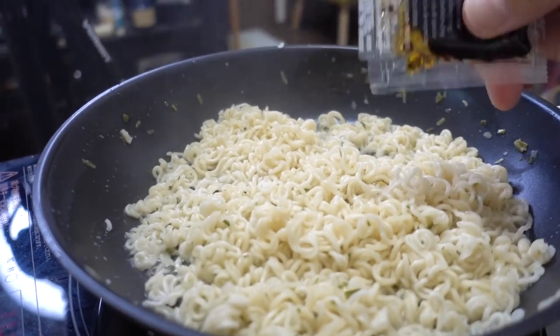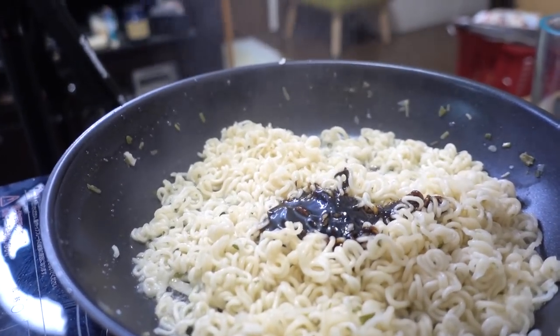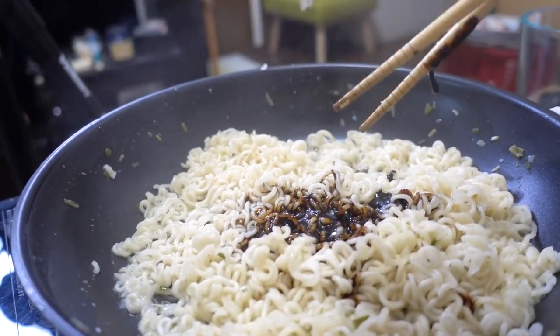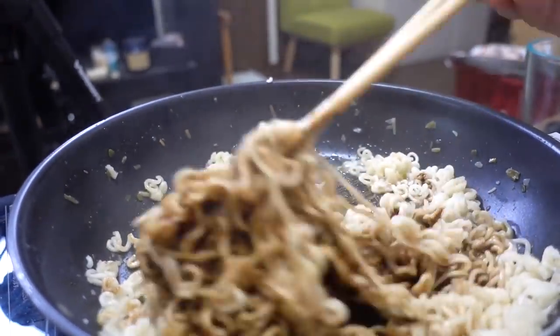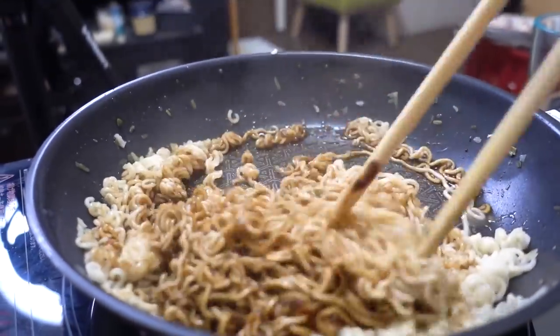We're gonna add the sauce. Once again, it's a very thick sauce. Really thick sauce. Yeah. It's thicker than Japanese yakisoba sauce. Yeah, I agree. The yakisoba sauce usually is quite thin actually in Japan. Mm-hmm. Or actually we use powder, like for the packaged one. Yeah. Right.